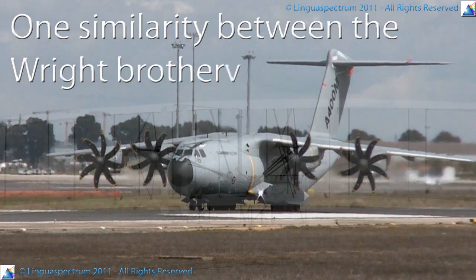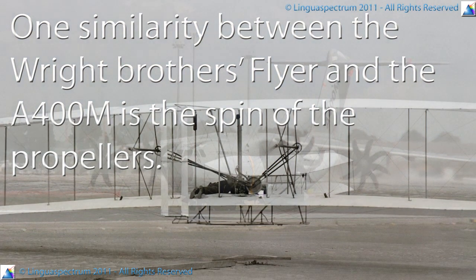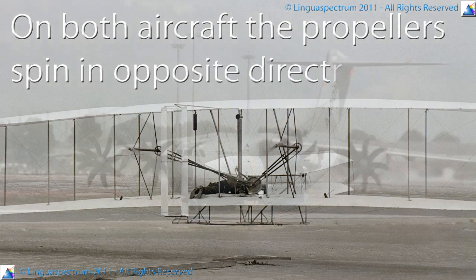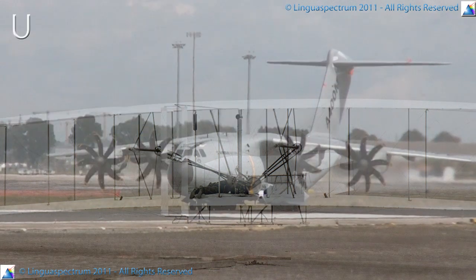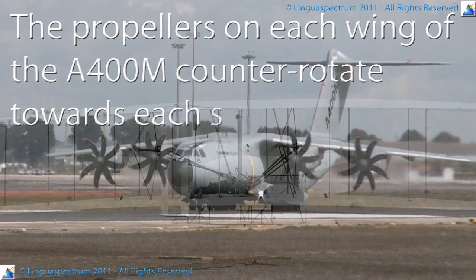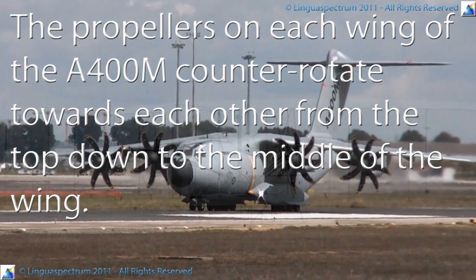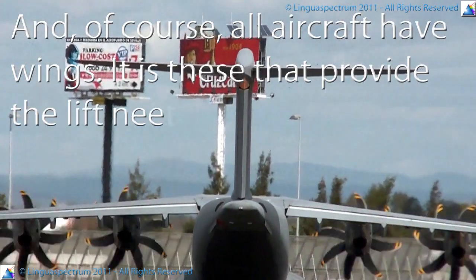One similarity between the Wright brothers' flyer and the A400M is the spin of the propellers. On both aircraft, the propellers spin in opposite directions to help with handling in the air. The propellers on each wing of the A400M counter-rotate towards each other from the top down to the middle of the wing. And of course, all aircraft have wings.